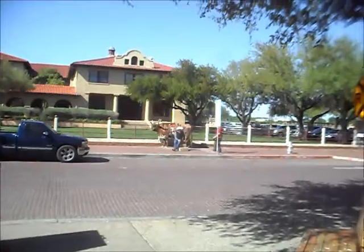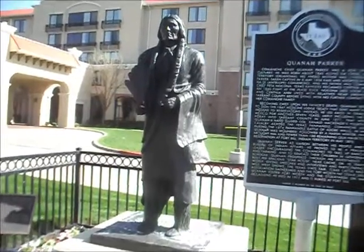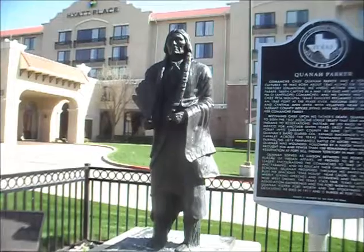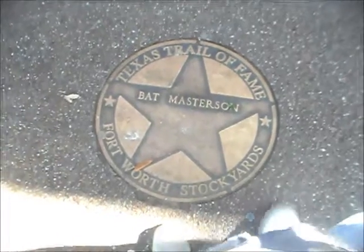You can get your picture taken on a real bull here. Quanah Parker, Comanche chief, gave the white folks quite a trial around here. Just like Hollywood, they have their own walk of fame. Anyone considered Western and famous enough.